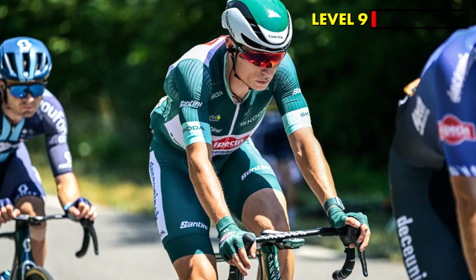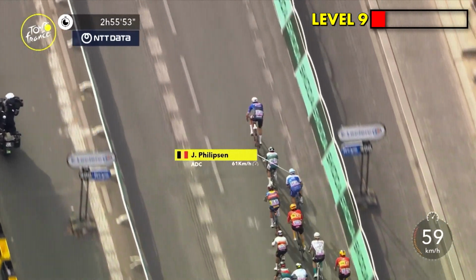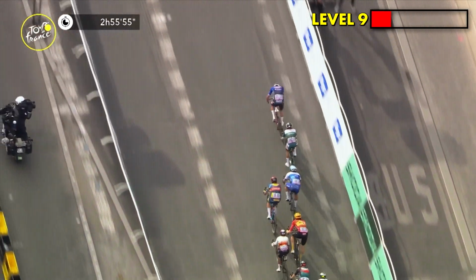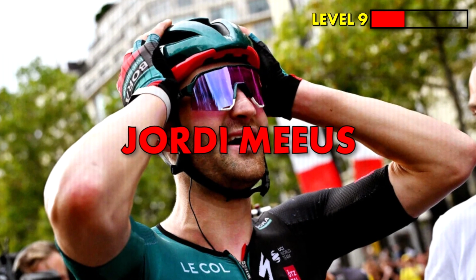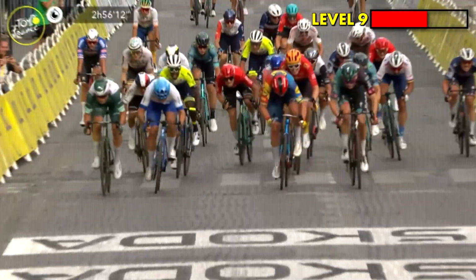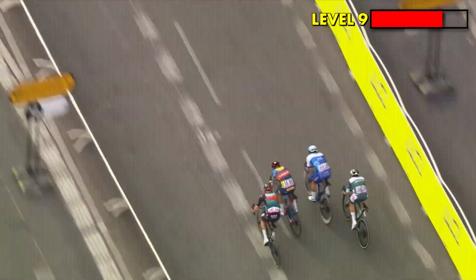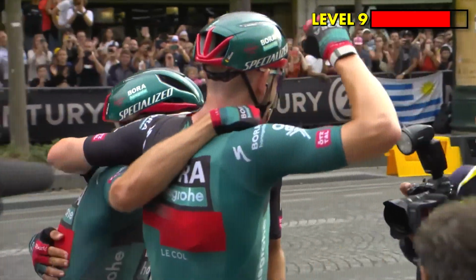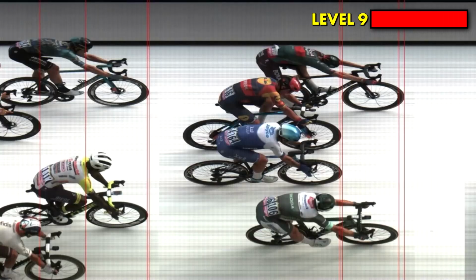This one is from the last stage of Tour de France in 2023. Philipsen on the front was looking strong as he powered towards the finish. With a quick glance over his shoulder to ensure his lead, Philipsen didn't realize he would see his defeat coming. Out of nowhere, Jordi Moos launched a spectacular sprint in the final milliseconds, stealing the victory right at the line. His incredible effort and timing made this sprint one of the greatest finishes in Tour de France history. Moos's unbelievable victory reminded everyone that in the world of cycling, it's never over until the finish line.